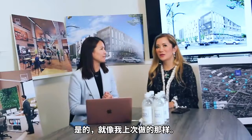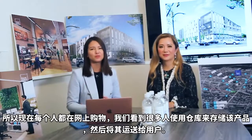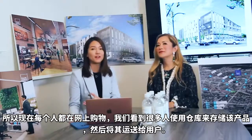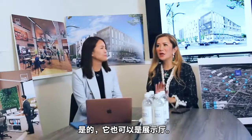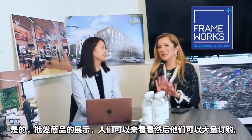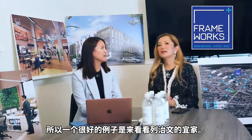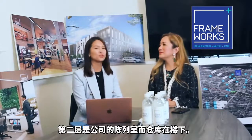Yes, light industrial. That was what I was thinking. Yes, light. And why this is happening is, of course, because of technology. So everyone is shopping online now. We're seeing a lot of people use warehouses to store their products, and then they just ship to end users. Yes, it could also be a display suite, a display of wholesale items where people can come and take a look and then order in bulk.